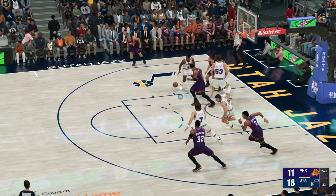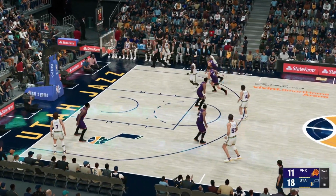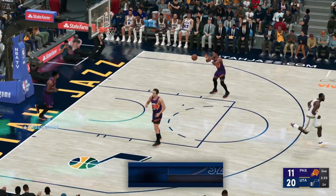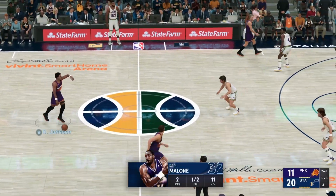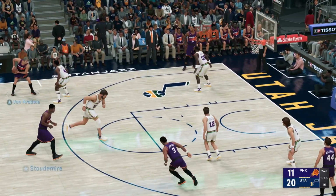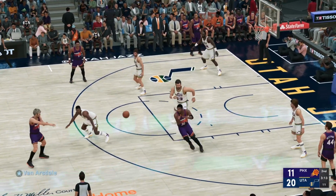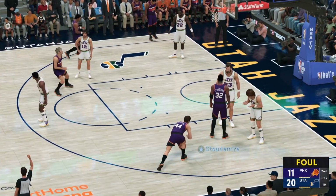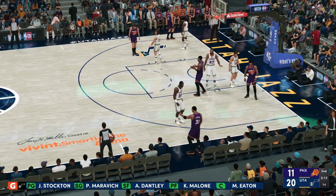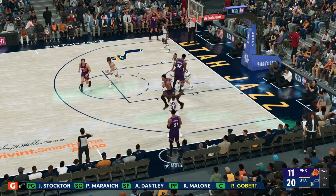Driving in. Malone with the block. Here's Dantley and the jam by Karl Malone. I love watching Malone just use that strength. He's so good at just kind of burrowing his way inside and then finishing above the rim. Now here's Johnson. You call foul. Rudy Gobert will check in for the Jazz. That's his first personal foul. First team foul. Checking in for the Jazz.